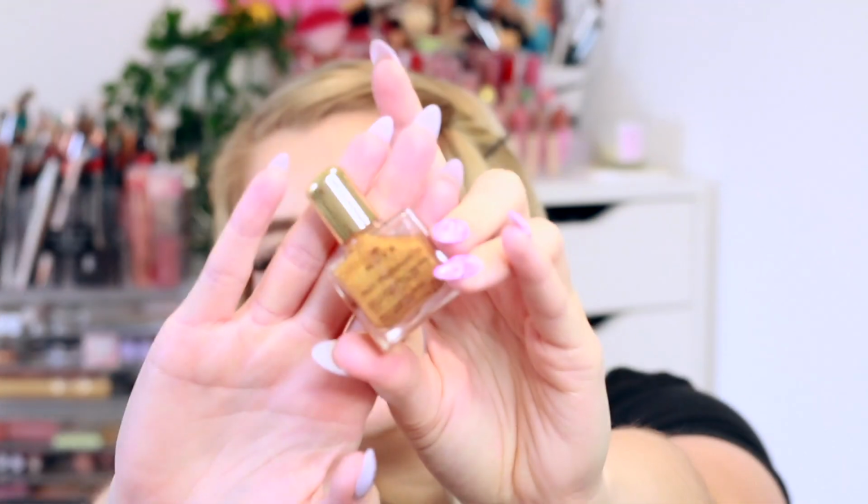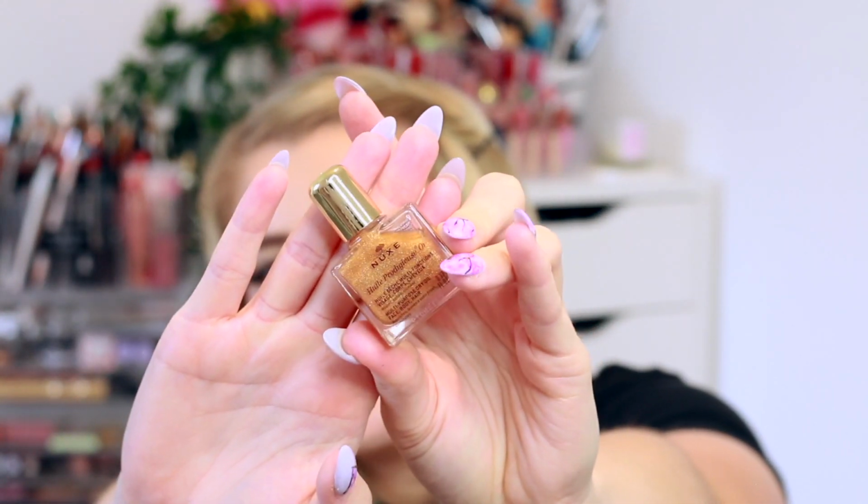Next we have the brand, is it Nux or Nukes? I can never pronounce this one. And it basically just looks like this. This is their multi-purpose dry oil for face, body and hair. Although I don't really know if I'd put a shiny, glittery oil in my hair, but I've heard really good things about it. I'm sure I've had that before and ended up giving it to a family member or something.